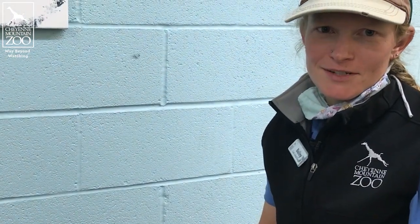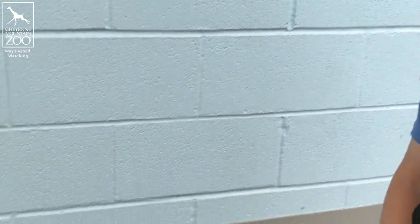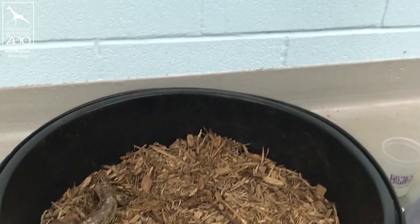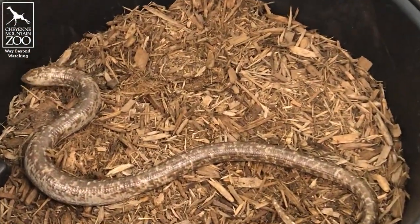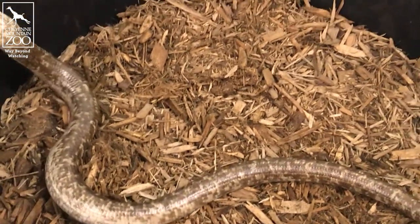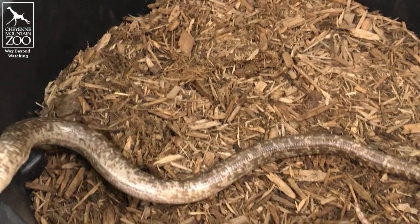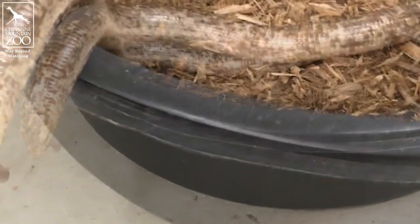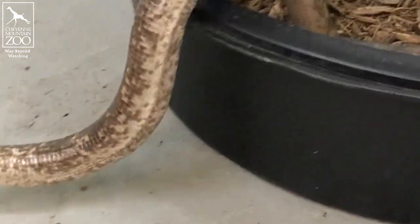Everyone, I'm Bailey. I'm one of the Australian keepers here at our zoo, and I'm here today with Houdini. Houdini is our European legless glass lizard. I promise that as much as he looks like a snake, he is actually a lizard, and he's enjoying some fresh substrate right now, so this is some new substrate for him, and he's also getting some of his favorite treats.